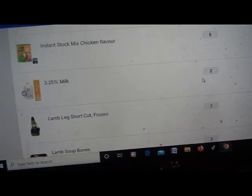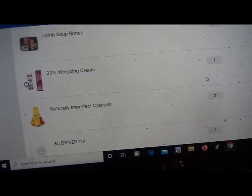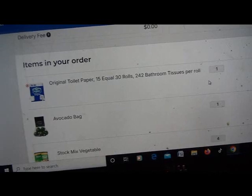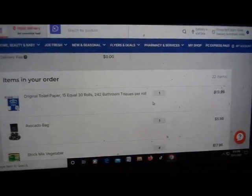I didn't have to do that. The only thing I needed was the milk, 1 bag of avocados, maybe 1 bag of oranges, and definitely the whipping cream. Oh, I suppose I needed the toilet paper, unless I wanted to go downstairs and struggle to get to the ones that are down there, but I thought, make it easy on yourself. Okay, so here we go.